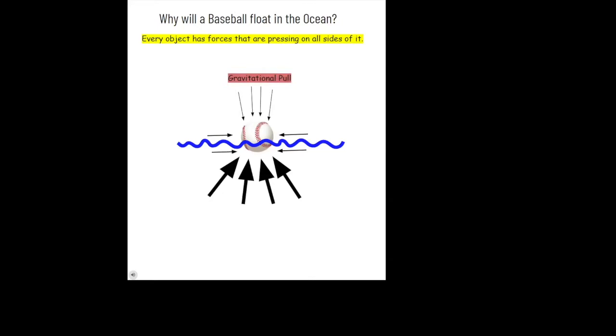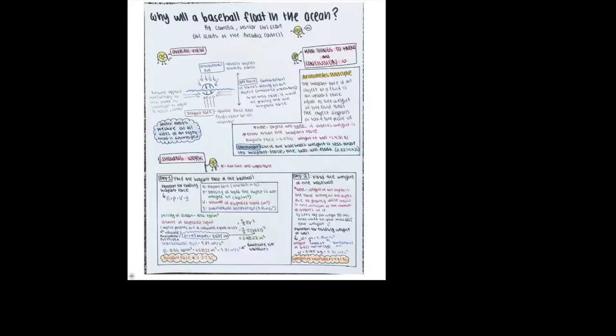The forces on either side of the ball are balanced or equal to each other, which means that they don't really affect whether the ball will float or sink. Lastly are the forces on the bottom of the ball that's pushing that ball upwards. That is called the buoyant force. Another important thing that you need to know is an object will sink if the object's weight is greater than the buoyant force. So here I needed to calculate two main things, the buoyant force and the weight of the baseball.